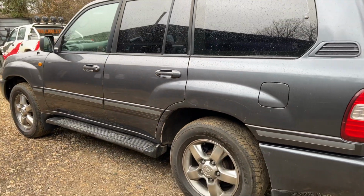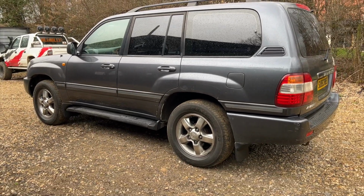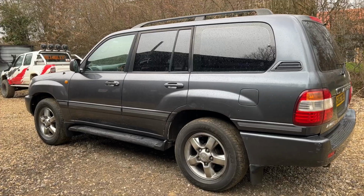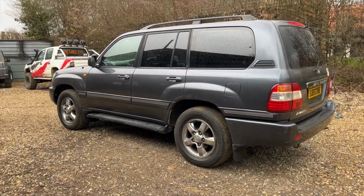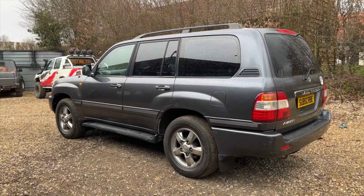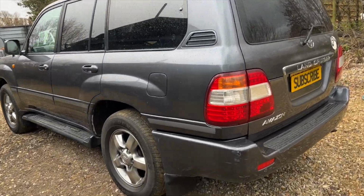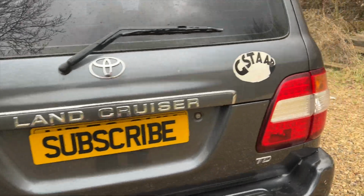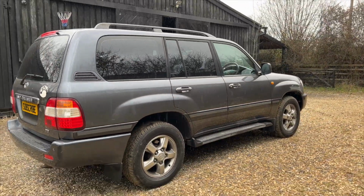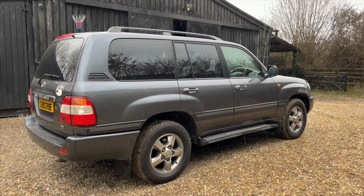I'm thinking, to make that look as good as it can, I'm not just going to sort the paint out. I want to see if I can get a paintless dent removal specialist to come and have a look at that. I don't really want those dents left there, because it kind of ruins the line of the vehicle. I'll have to have a word with someone and see if that's something they can do. Other than that, the body is really quite straight. There isn't too much else that the PDR guy will have to do.